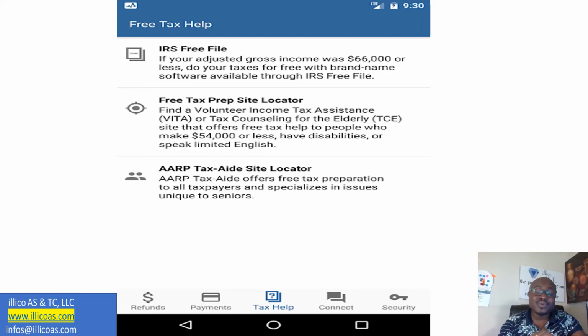The application can help you identify locations where you can go to get your tax done for free. The first one is IRS Free File. Your gross income has to be less than 66,000. When you make less than 66,000, you can go there and they will file it for you. The second one also helps you locate.